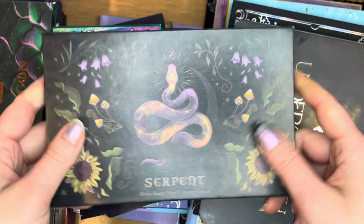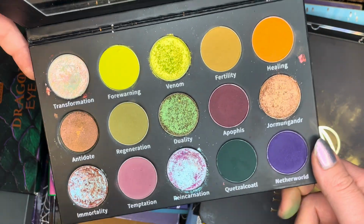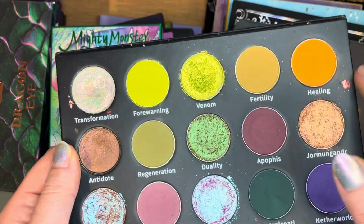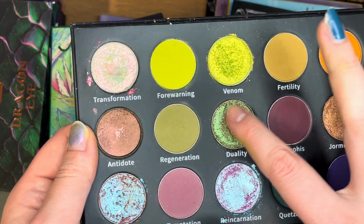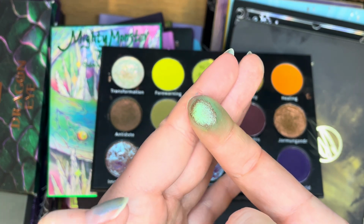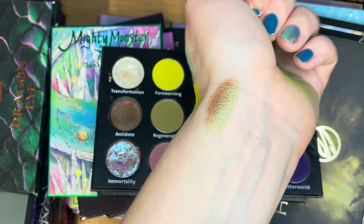Then I have this Serpent palette by Makeup Beauty Shop in collaboration with Martha's Makeup. This one is 2 years old, I believe. As you can see, it's half green and half kind of berry color story. Love this one so much. I love that you have neons in the first row, and a couple of these deeper tones. I love duality because it's a browny color going into green. You can see there's brown and then there's green, and you can see the shift so nicely on this one. I think I'm gonna start here.